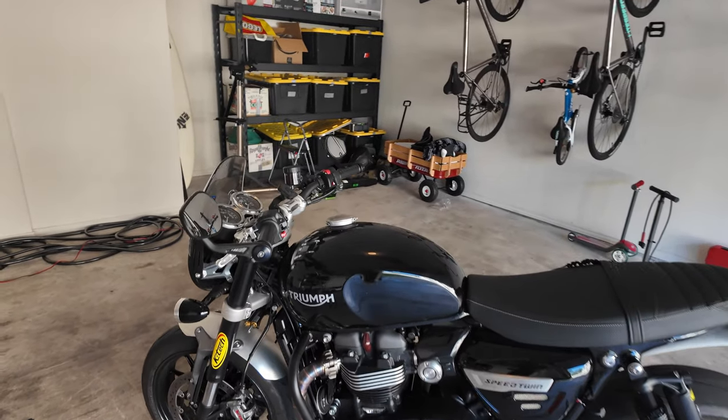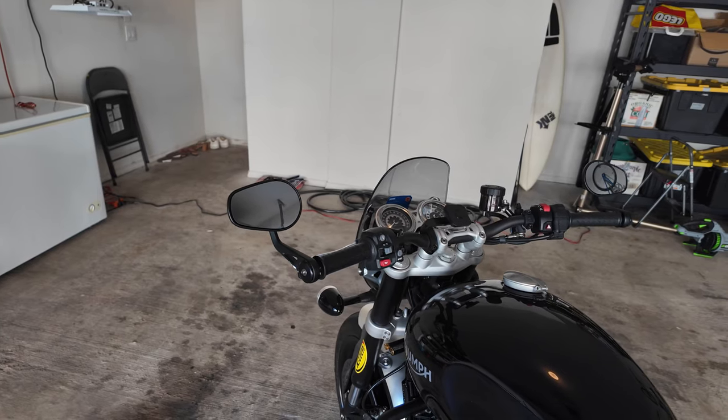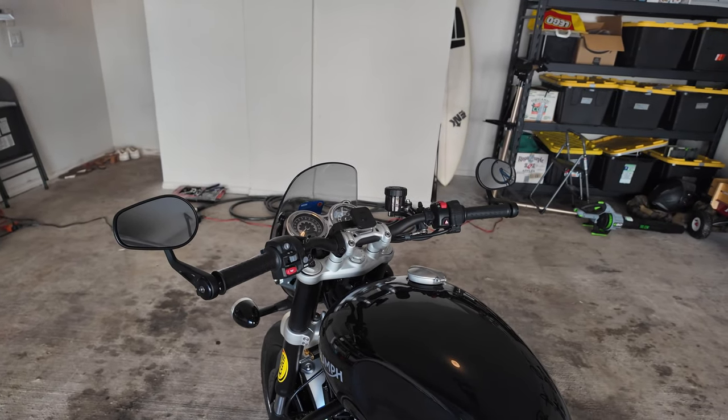I really like the mirrors. The stock mirrors are pretty good, and I don't anticipate myself switching them out. So that's another highlight of the bike.